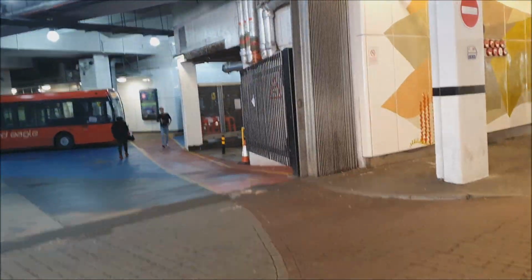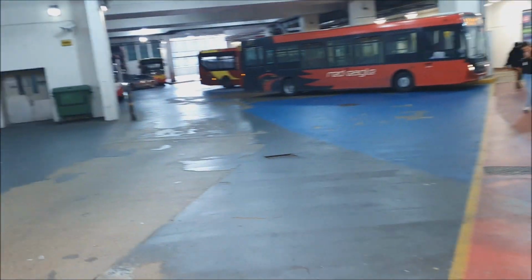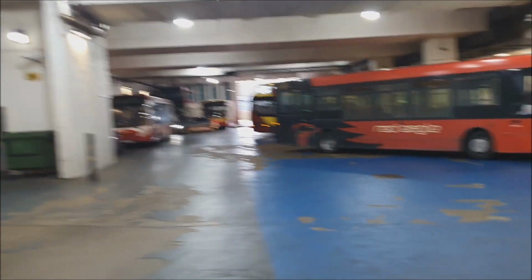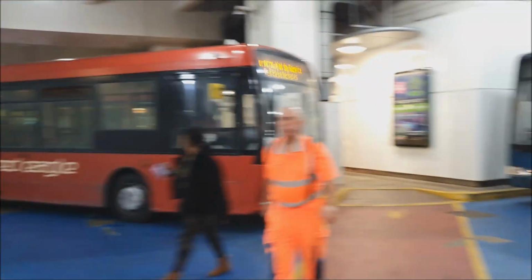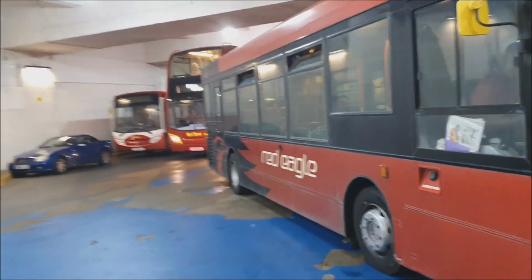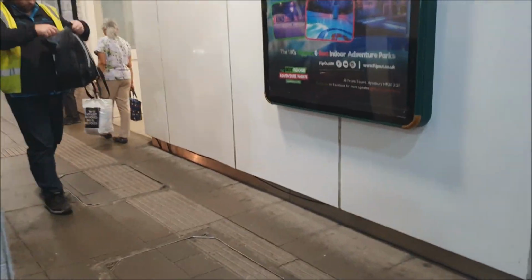I'm getting the impression that it's a little bit of a red line takeover on the stands outside today. Again, we're back in Aylesbury bus station, the very, very different and random Aylesbury bus station, where your passenger walkway is literally as your buses leave as well. So it looks very, very busy. There's definitely a lot of buses in, so I don't know if something's happened or what.